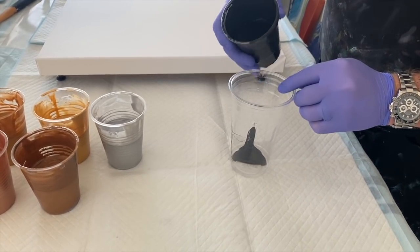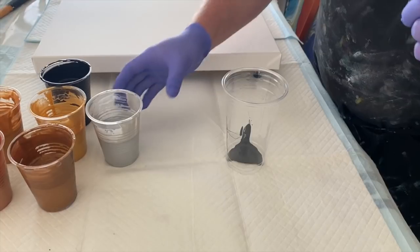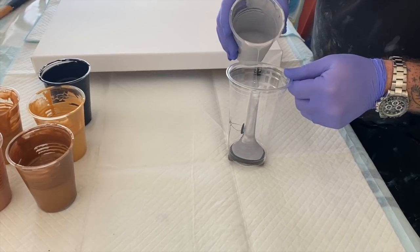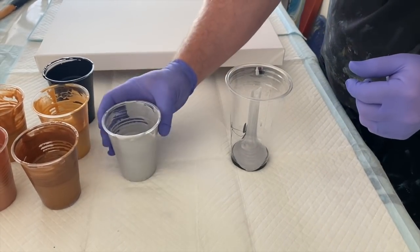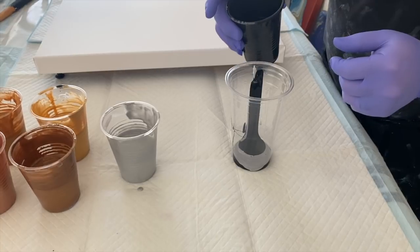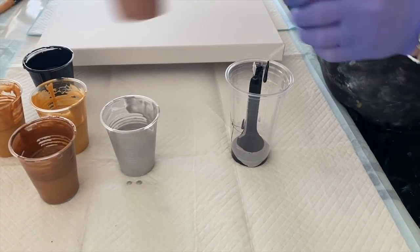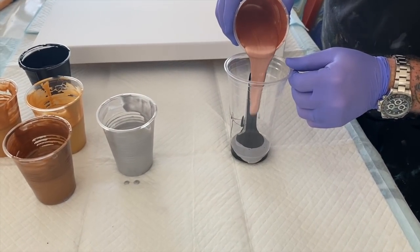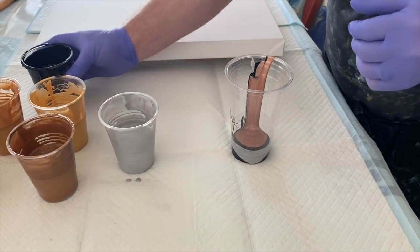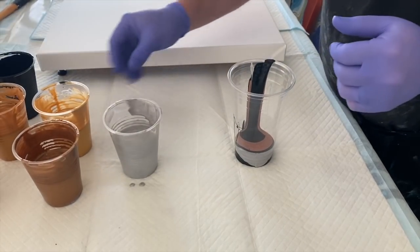Just a little bit. And then, you know what? I'm going to go ahead and start off with some silver. A little bit more black. I'm doing black between each layer. Then from here, I think the rose gold would go good next to the silver. Rose gold, some black. Then we're going to go with this bright gold.